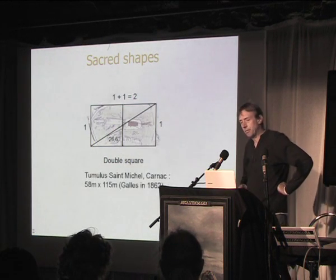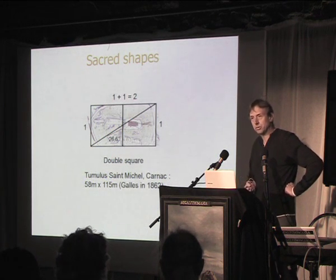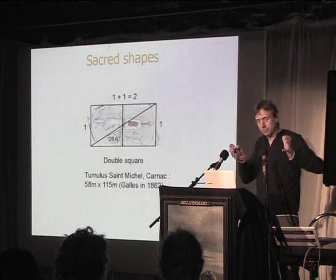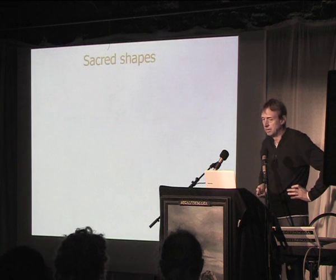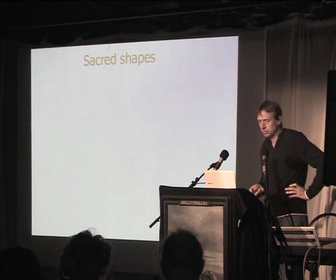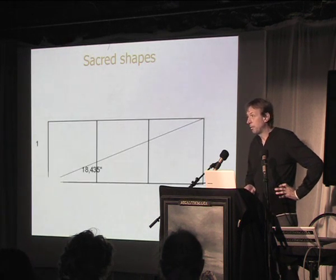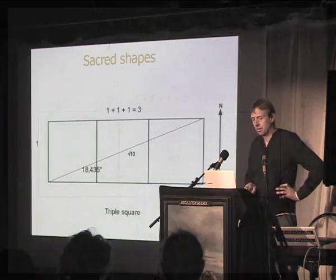Now, the monument I'm showing here is a tumulus Saint-Michel. I'll be coming back to that, but that is a double square with rounded sides. It's twice as long as it is wide. Now, after the double square, we get the triple square, which is the square plus the double square.